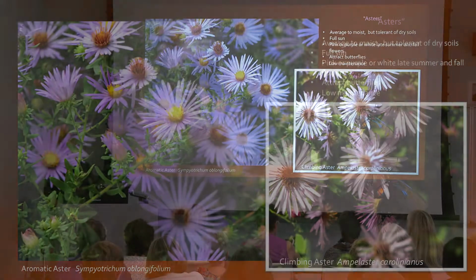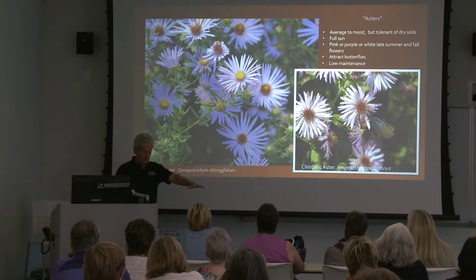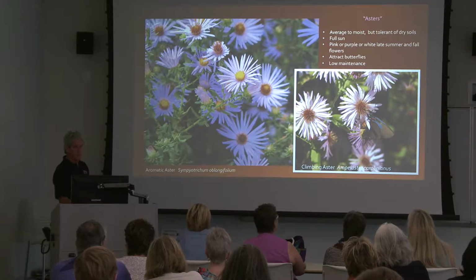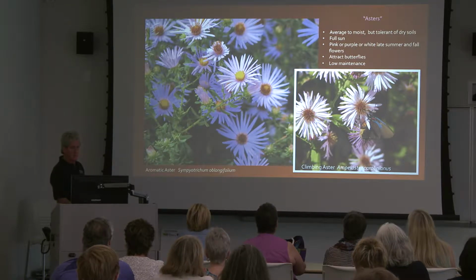And then the one on the right is the Carolina aster, or climbing aster, or climbing Carolina aster. That's native to this area. And it doesn't really climb, but it sort of trails. As long as you can find a trellis or something to weave it around, then it's a climbing aster. But they both attract lots of butterflies, and both very low maintenance. Once they're established, you don't have to do anything to them. And most of them will self-sow, too.